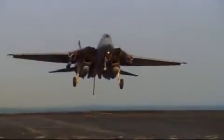This fast, powerful jet was known as the king of the carrier deck for over 30 years.